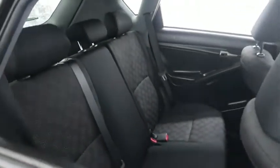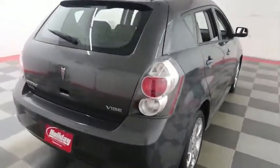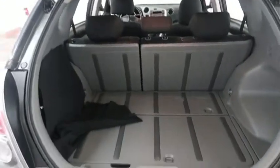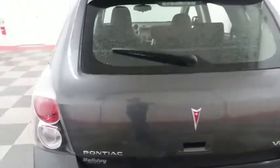And a look at the back seats here as well. One more look down the passenger side before we swing around to the back end. And we're going to take a look inside of the hatch area. There's a 60-40 split on the back seats, so you can fold those down if you do need more room.